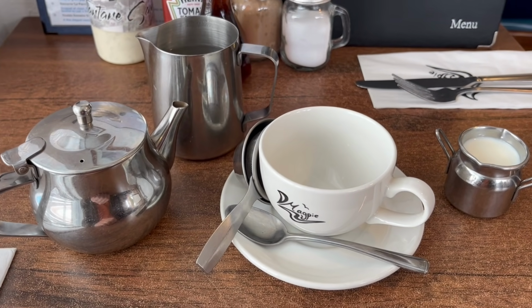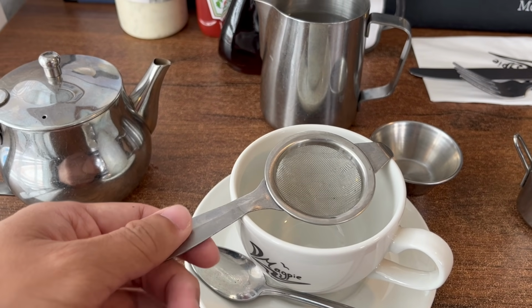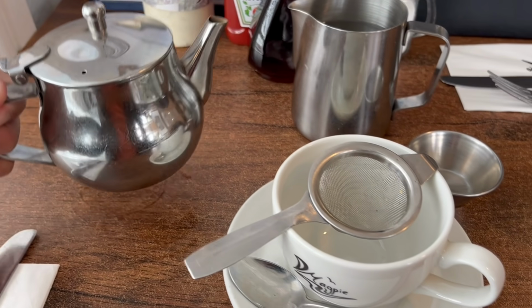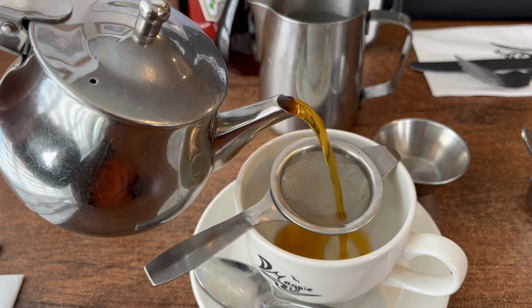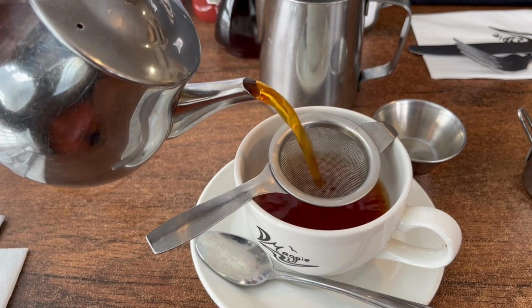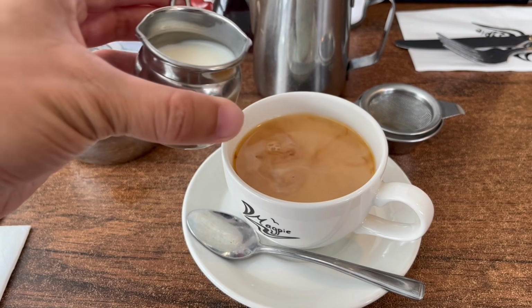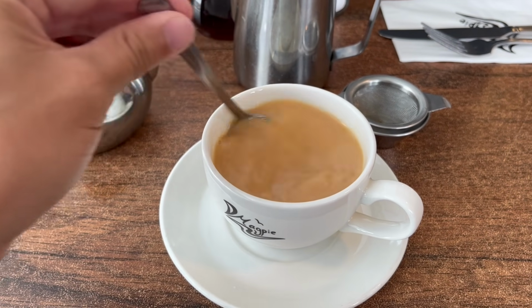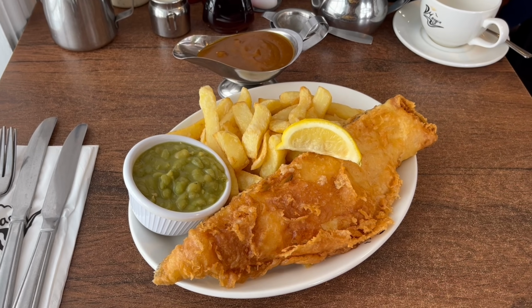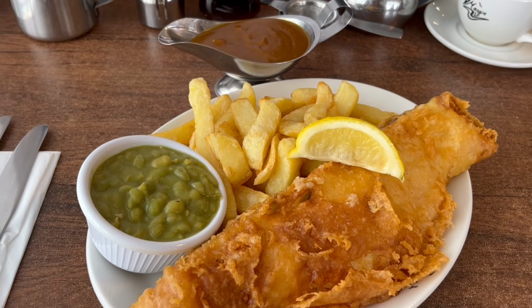Let's get making this tea. So tea strainer on, and we've got to make sure we don't get any tea leaves in the cup, as there's nothing worse than having loads of tea leaves in your tea, like when you have a hole in your tea bag. Let's add in a bit of milk and give it a stir. It's a good tea. Right, so here is the Magpie Cafe's fish and chips, and it actually looks pretty incredible.